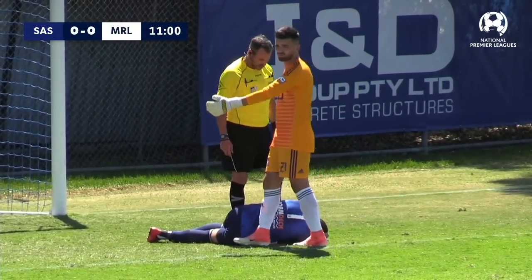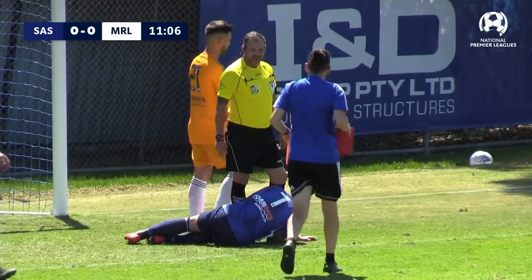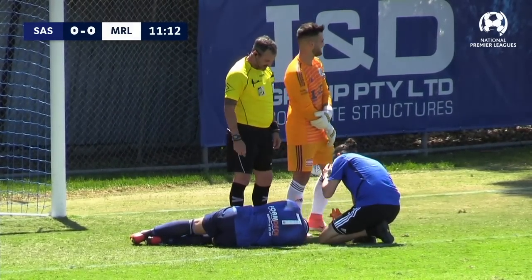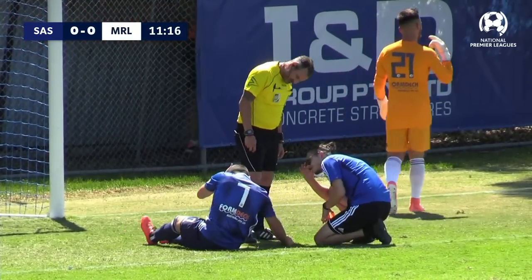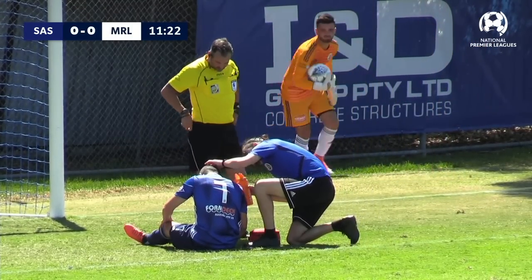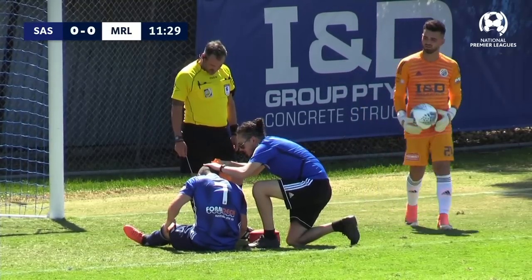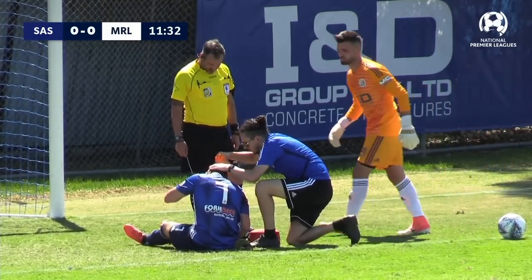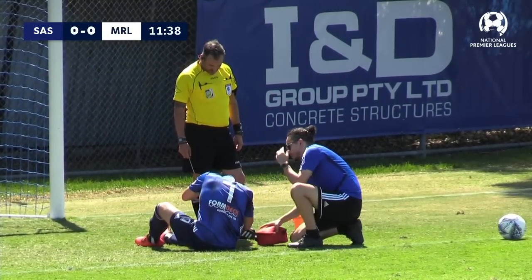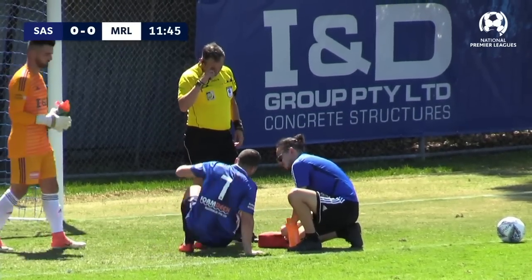While the ref's calling for medical assistance, we will now take some time to look at the other results in NPL 2 over the week. Moreland Zebras drew 2-2 with North Geelong Warriors. Melbourne City Youth defeated Murray United 6-2. Langwarrin defeated Northcote City at home 3-1. Eastern Lions and Bulleen Lions drew 3-3. Brunswick City at home lost 5-3 to Werribee City. Manningham United Blues in their first NPL home match lost 2-1 to Springvale White Eagles. Ballarat City won 3-1 against Whittlesea Rangers, and Goulburn Valley Suns lost at home 1-0 to Box Hill United.